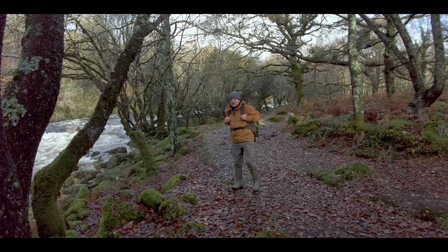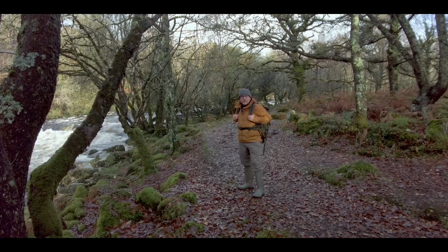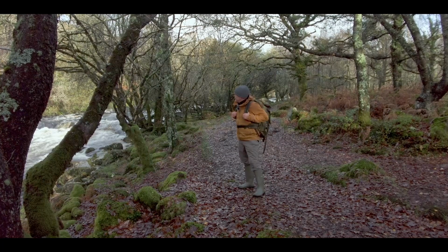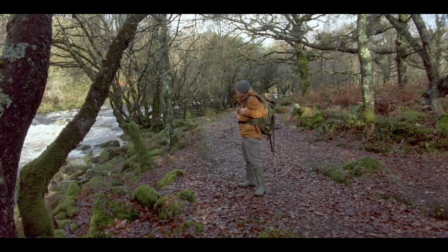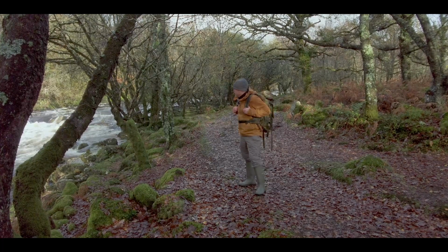Well, I've come down to the River Dart again. It's been 2 or 3 weeks since I've been here and I was hoping to catch some autumn colours, but as you can see the storms we've had have taken their toll on the trees, but there's still some colour left, so we'll have a look what we can find.